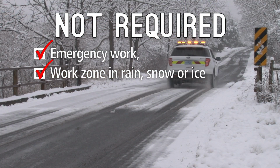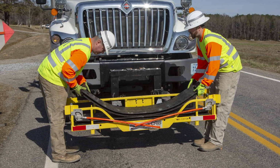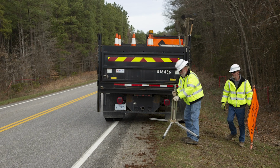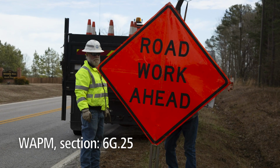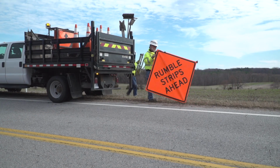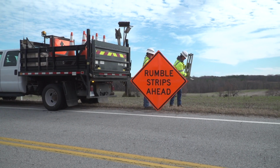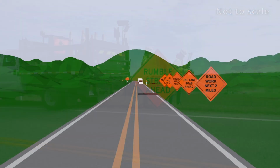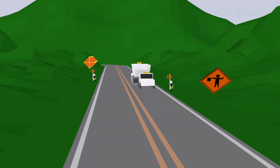You must place and remove PTRS at the same time you place and remove your advanced warning signs, and in accordance with Section 6G.25 of the Virginia Work Area Protection Manual. Whenever you place PTRS, you must also place a rumble strips ahead sign. PTRS must be placed at the beginning of a non-stationary flagging operation, but you are not required to reposition them as the work advances.